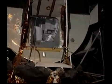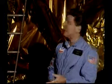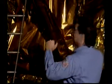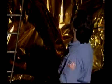That up there is where the astronauts lived when they were on the moon. That's where they slept and ate their food and did their work. It's also the part that lifted off the surface of the moon, leaving this lower portion behind, and took them back to the command module, which was orbiting the moon and waiting to take them home.